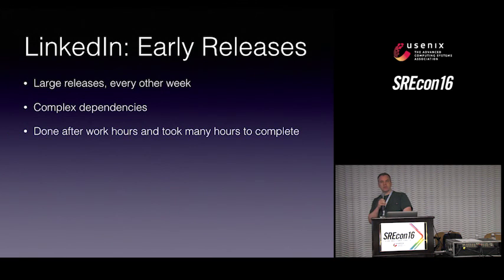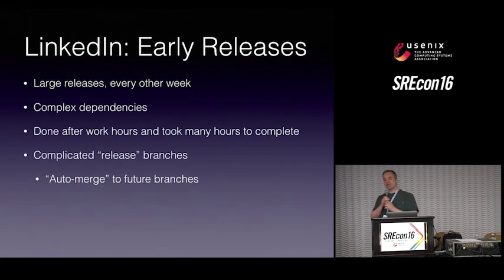It took many hours. The releases would often start about 6 or 7 at night. It was not totally unusual, but once in a while, a release would go into 2 or 3 in the morning. There was a complicated release branching scheme where they would create a branch for what they wanted to release to, and then future branches as well. Again, every other week. Just for nomenclature, they would name it the 2-digit year and the week. So in early 2011, it would be 1108, and then 1110, 1112, et cetera.